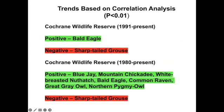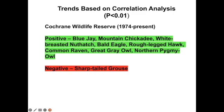And for Cochrane Wildlife Preserve, from 1991 to present, increase in bald eagle, decrease in sharp-tailed grouse, and since 1980, there's been an increase in blue jays, mountain chickadees, white-breasted nuthatch, bald eagle, common raven. Increase here in great gray owl and northern pygmy owl. We're seeing a similar increase and decrease as on the other counts. So going way back to 1974, sharp-tailed grouse are really disappearing, but there's been an increase in all of those other species.